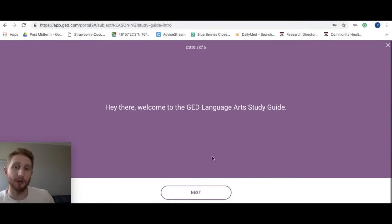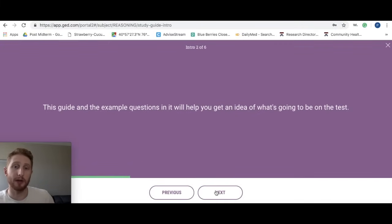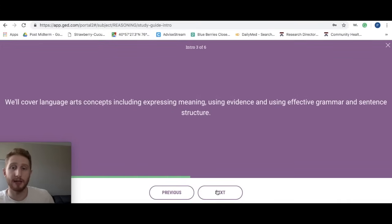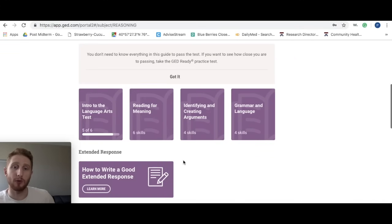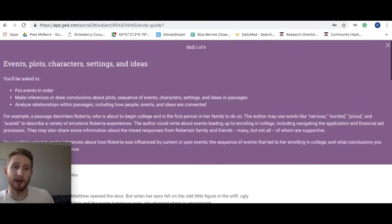It says Intro to Language Arts Test, so you're going to click on this, and I'm not going to go through all this, but it's not going to take you that long. Just go through all of this stuff here, and the most important thing is to pay attention to this where it tells you reading for meaning.